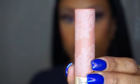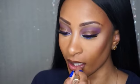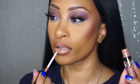Oh, I'm sorry. This lipstick is by Too Faced. It is Birthday Suit. So this lipstick is a demi matte, which means that it's not as drying as a matte lipstick, and it has some sort of oil in it to give it more of a luster. And I'm gonna top that off with a gloss by Kylie. This is the Kylie Jenner gloss, right in the center.